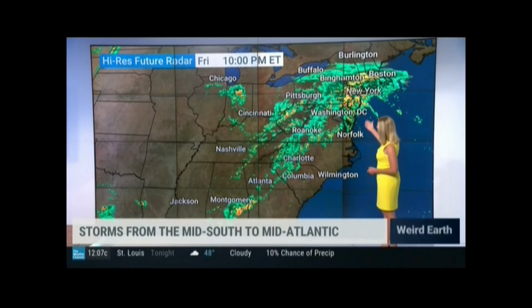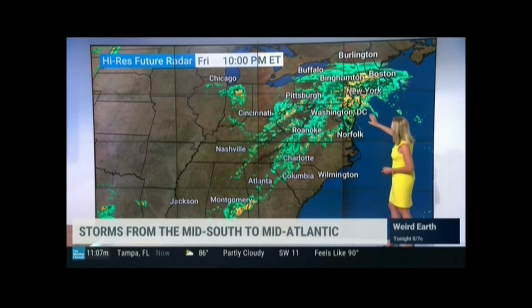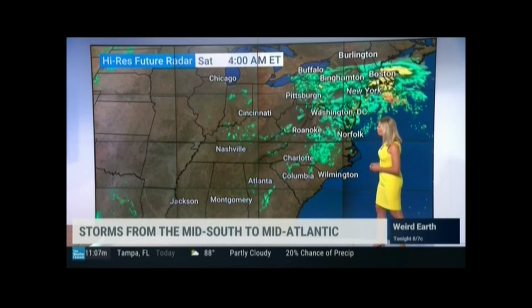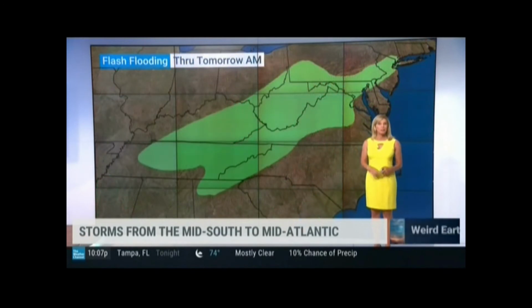So something to keep in mind, that travel is not going to be great up and down I-95, especially this evening. So watch out for that if you have plans out in New York City, if you have plans out in Boston. That wet weather is all going to be moving on through here. This is all part of a cold front that's sweeping in across the region that is going to make its way all the way down towards the Gulf Coast.